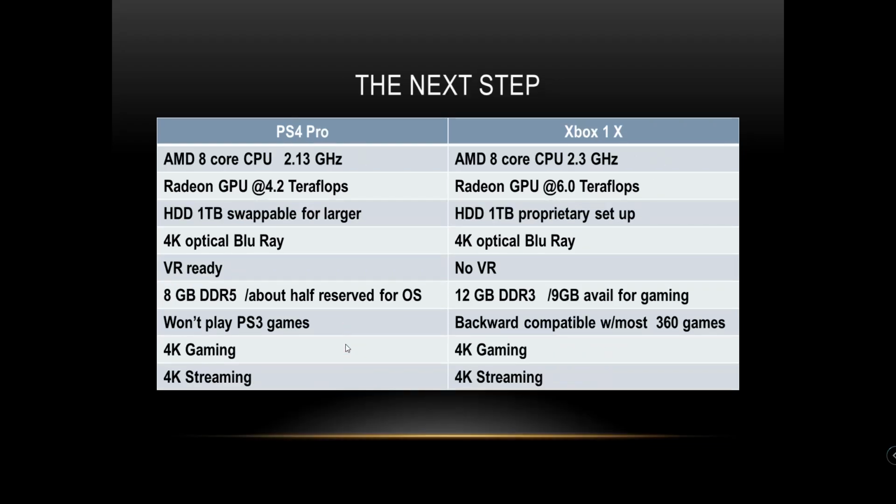For the Pro version and for the Xbox One X, they stepped things up a little bit. Both of them had a higher frequency for the CPU, which means the instructions happen more quickly. Both of them improved the graphics, although the Xbox One X improved quite a bit more. And then both of them stepped up not only the hard drives, but both of them are now Blu-ray. You could play 4K games and stream and all that stuff. So the biggest difference here was the 12 gigabytes that the Xbox One X used for the system, where the PS4 Pro stayed with 4 gigabytes. So that made a big difference in the amount of memory you had available for 4K games, especially. See, the Xbox One X ends up being a little bit better deal here, although the price tag on both of them is still pretty expensive.